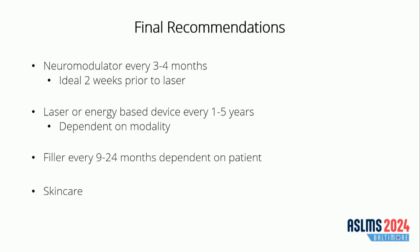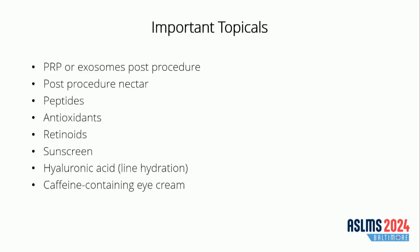So final recommendations: neuromodulator first, lasers and devices every 1 to 5 years, depending what technology you choose, and then filler every 9 to 24 months, depending on the patient. And then obviously what we do procedurally is maybe 80% of the work, but I do think what patients do at home matters as well. So I always make sure to set patients up with a really good post-care and topical regimen.